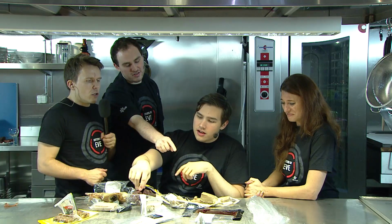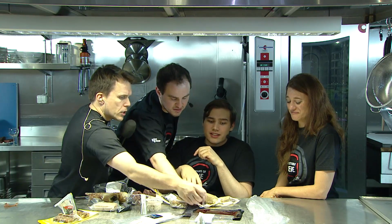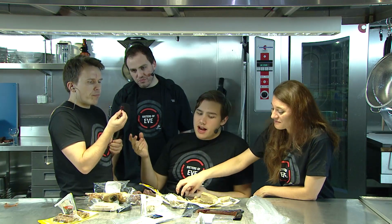What is this? This actually looks good. So just grab a little bit of this. This is smoked whale. That tastes really insanely good. I've been snacking on this since I came here, and this is actually really good. It's smoky, really smoky. It's like smoked lamb almost.